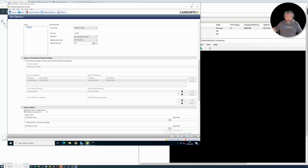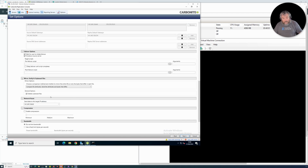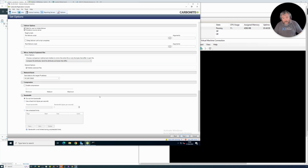I'm going to wait for the user to initiate the failover, so I'm actually going to manually go in and hit a button and say, right, failover now, please. And I wanted to shut down the source server, that HP source server. If I didn't shut down the server, of course, the IP addresses would give me a conflict. And obviously you can enable compression. You can use bandwidth limitations if you're across a WAN, etc., and you don't want to use that.